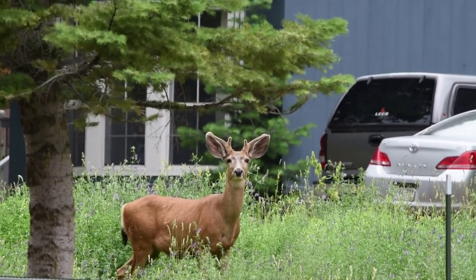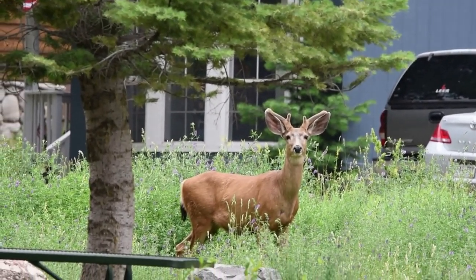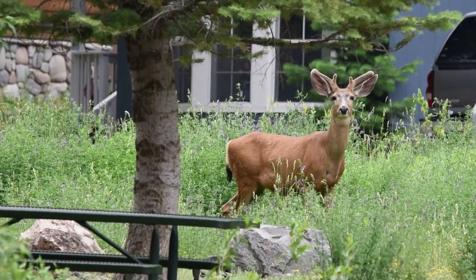The tree that's looking at us. There's another one that's behind that, those two trees. I see one to the right.